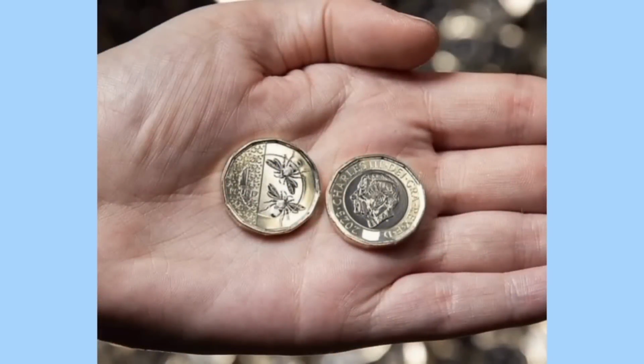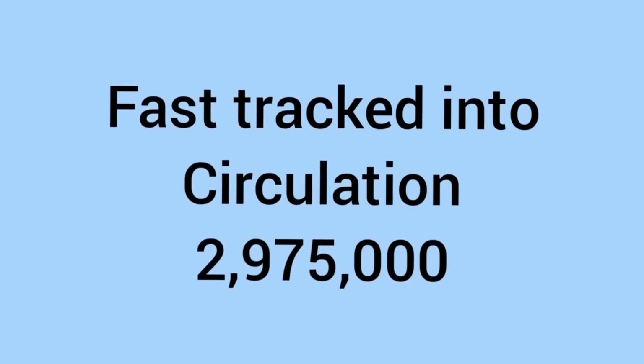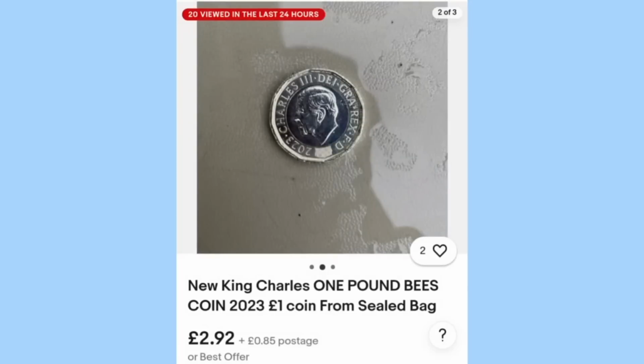The privy mark version now sells for around £10 for the pound coin, but it is worth noting that the whole set, so from the penny up to the £2, therefore including the pound, will sell for £40, so potentially more cost effective to buy it that way. Now then, this year also, in 2023, some of the £1 coins were put into circulation. They were fast-tracked, so they skipped the 2021 and 2022 that we saw, and the 2023 were put into circulation to get the King Charles ones out and about.